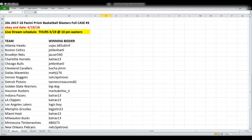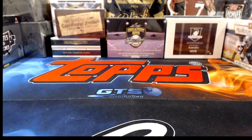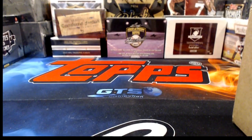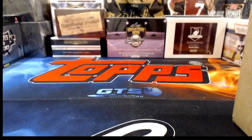And I think as many of you, or most of you, maybe all of you already know, the blasters don't guarantee autographs. They do guarantee 1 hit per box. Most of the time it's going to come out as a relic rather than as an autograph. We might get lucky and get an autograph, but frankly, that's not what we're looking for anyway. For the most part, we're after the prisms.